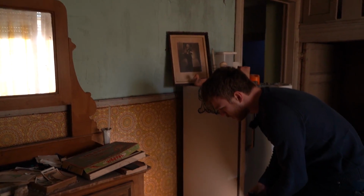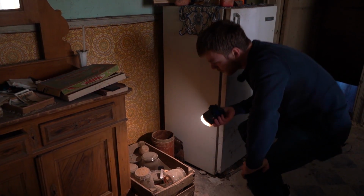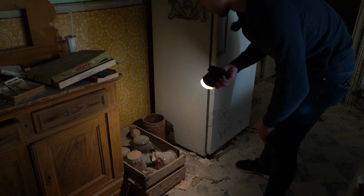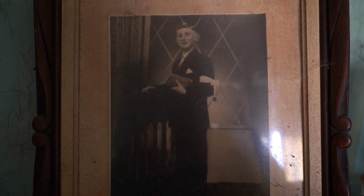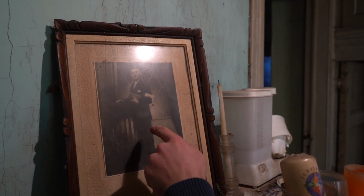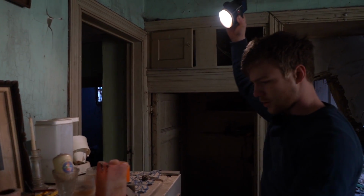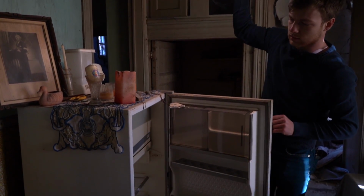We got this little wooden case with all these glass pots inside of here. These were probably for some canned food or some vegetables that they had and that they wanted to store. As you can see here on the fridge, there is like a picture of a child. He was probably Piet or maybe one of his children. And as you can see, he's holding like a Bible over here. He's standing next to this chair. I got some stuff on the fridge, some candles. And the fridge is completely empty.